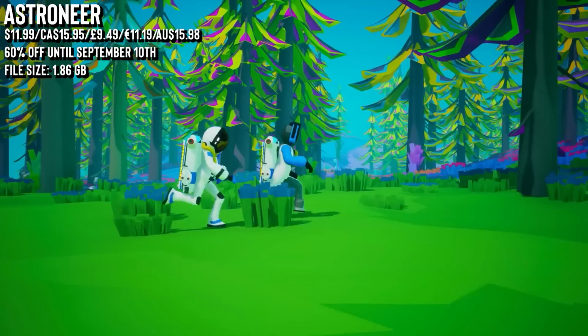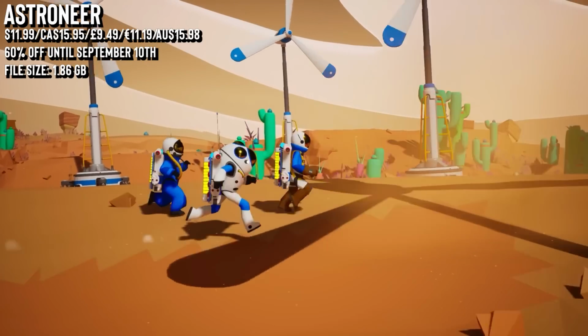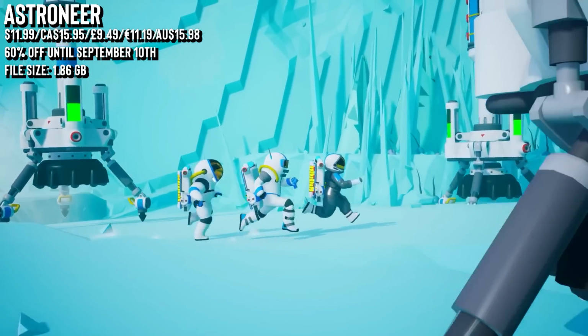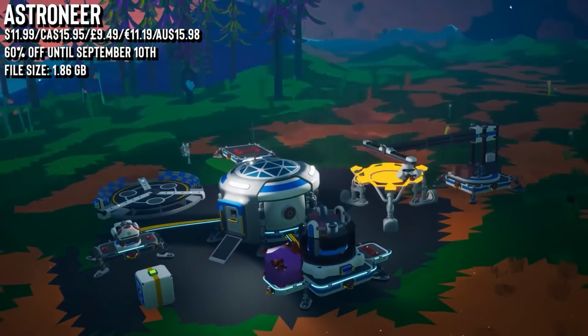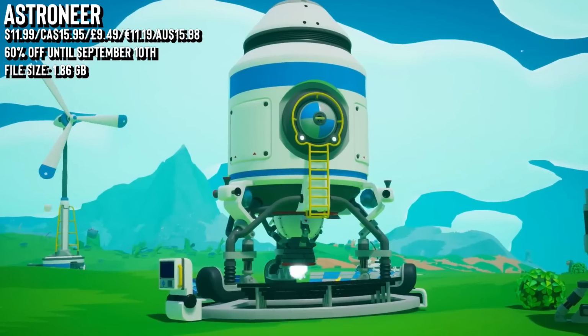Also, you need to establish your own base. Now look, it's not as punishingly difficult as many other games in the survival genre, which is actually a nice change of pace. But yeah, the game really is good fun, and it even offers tools that really allow for creativity, as you can manipulate the environment around you. And right now then, it's 60% off, a new low price.